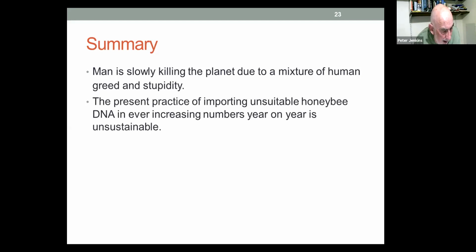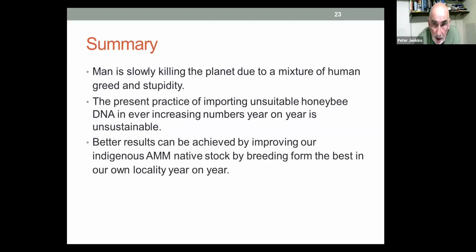As beekeeping becomes more popular, the craft is often being taken over by people of limited beekeeping ability, who get taken in by the hype and import more and more unsuitable stock, which is usually dead by the following spring. So, as I say, the present practice of importing unsuitable honeybee DNA in ever increasing numbers year on year is unsustainable. Better results can be achieved by improving our indigenous stock and breeding from the best in our own locality year on year. Right? And it's worked for me. It worked for my family, it's worked for others.